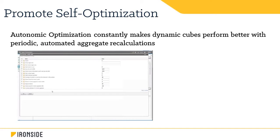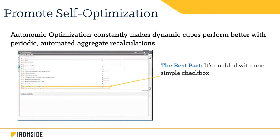And also, we can optimize the cubes. We do the same thing in Transformer. There are things that we can do to speed up the cube response time. We can optimize our dynamic cubes to perform better with periodic automated aggregation and recalculations. And the best part, it's just real simple, very simple in interface. And come to our dynamic cubes class, and we'll talk about these kinds of things.